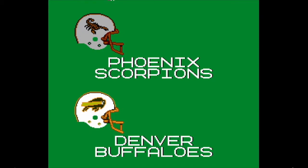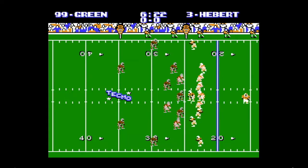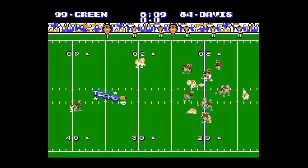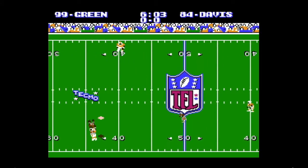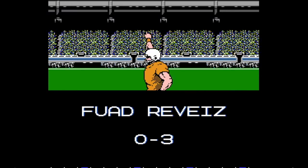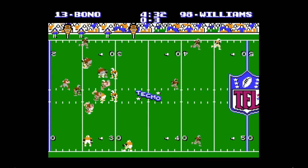Denver Buffaloes are going to Phoenix to play the Scorpions. Chris Callaway and Ron Wolfley come back for both teams. We start off with Bobby Hebert hanging back in the pocket, throwing it deep down the left side to Willie Davis. Jumping catch as he makes it inside the red zone, but Fuad Ravis would add the field goal after the drive stalls. Next drive for the Scorpions.